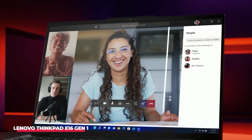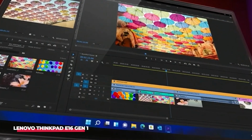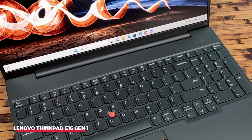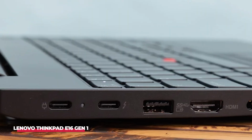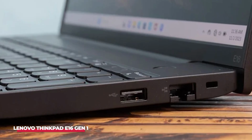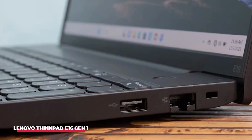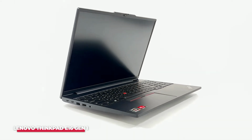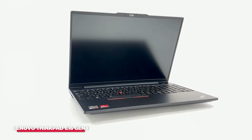Now, I'll be honest, this isn't the brightest or most colorful display out there. If you're a creative professional who needs perfect color accuracy, you might want to look elsewhere, but for everyday work and casual use, it's more than adequate. Battery life is solid, clocking in at just under 12 hours in our tests. That's enough to get you through a full workday and then some. And when you do need to charge, the 65-watt charger can juice you up pretty quickly.